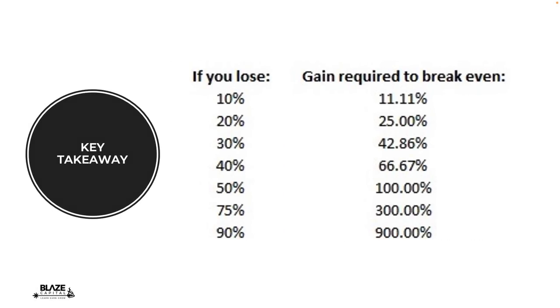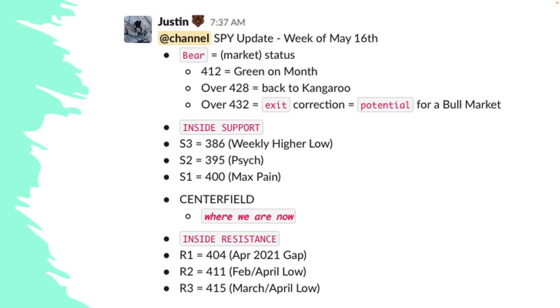All right, moving forward. Now we have the S&P key areas for the week. So now we're going to understand what levels we need to pay attention to on SPY for the week ahead, the week of May 16th. Again, the market status right now is bearish. Getting back above 412 would get us green on the month.